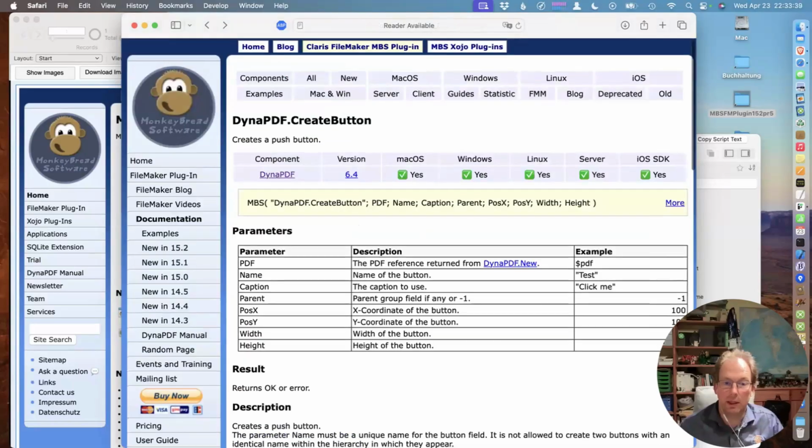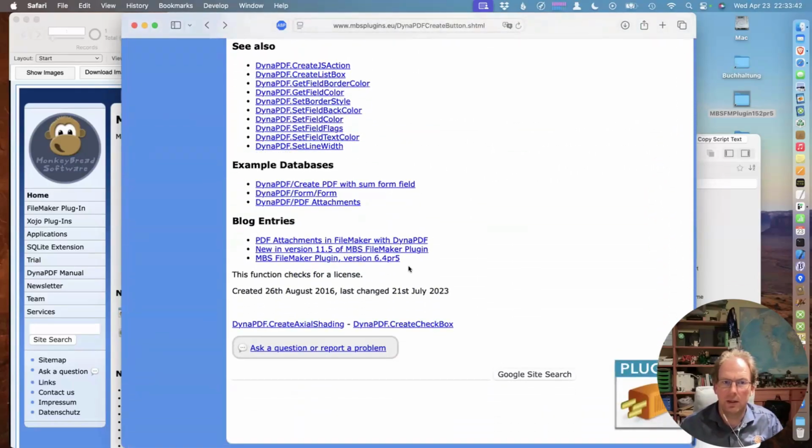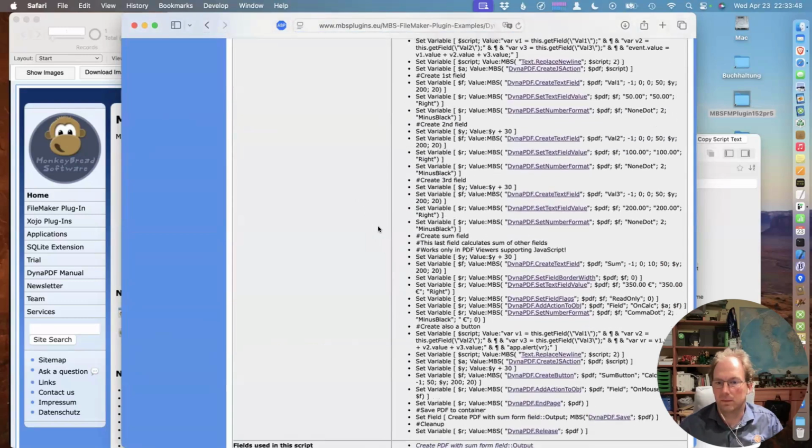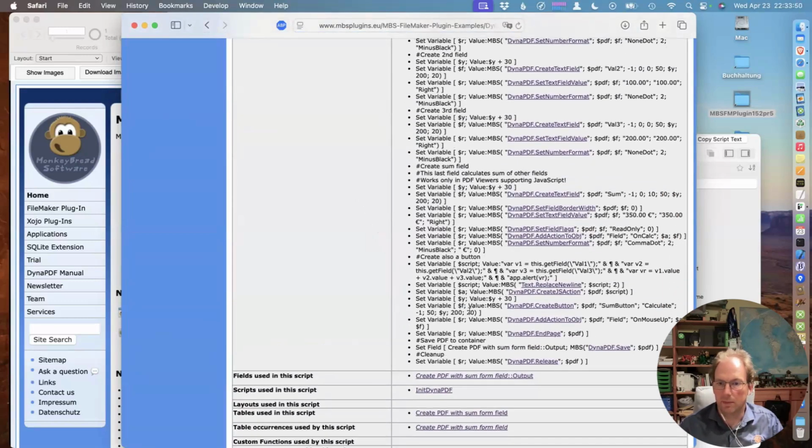Got it. So there's two options for that. Let's go back to the create button. I think we have a sample for this. Let's see. Yeah. So create button here. So the button has a name, it has a label, it has no parent, it has an X position of 50. Now in the PDF coordinate system, 72 points per inch means that 50 is maybe three-quarters of an inch from the left side of the page.